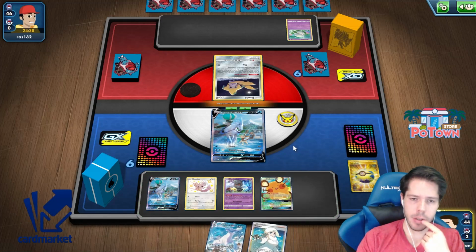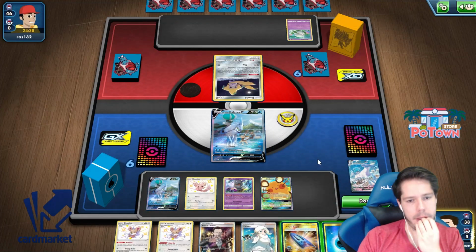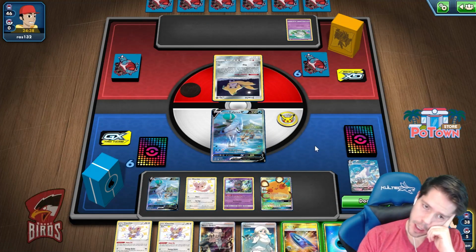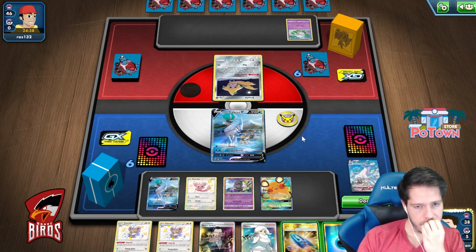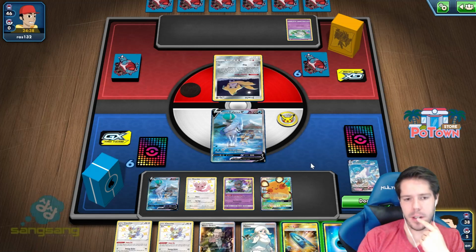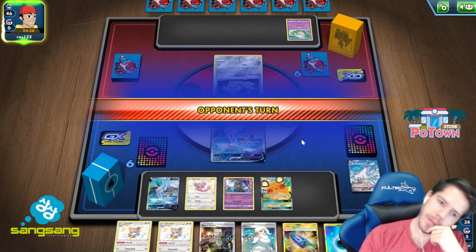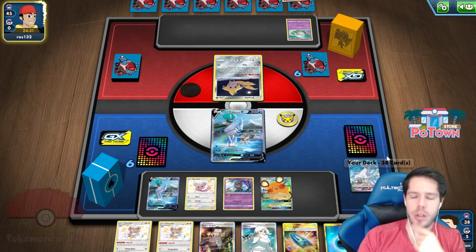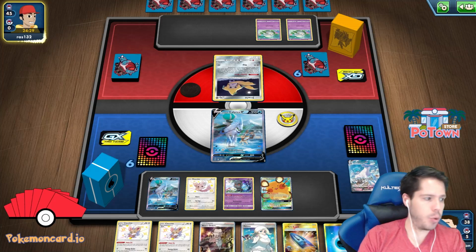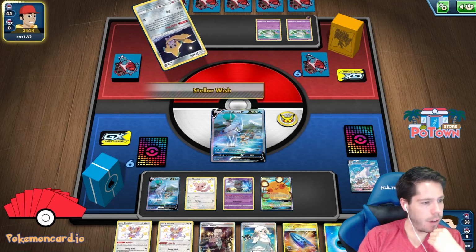Sure, I'll play the Marshadow down. It ended up just being wasted space, but oh well. I'm actually not going to attach here, because then I'm guaranteed to draw cards with Melanie. So I go Cinccino, discard the energy, draw 3, and then I draw 2, and then Melanie, and hopefully that finds me 2 energies, right? Hopefully that finds 2 energies.